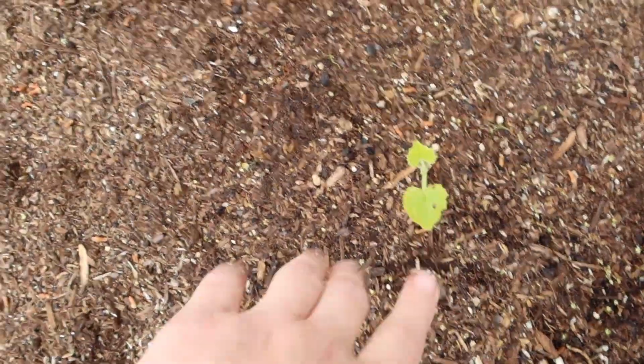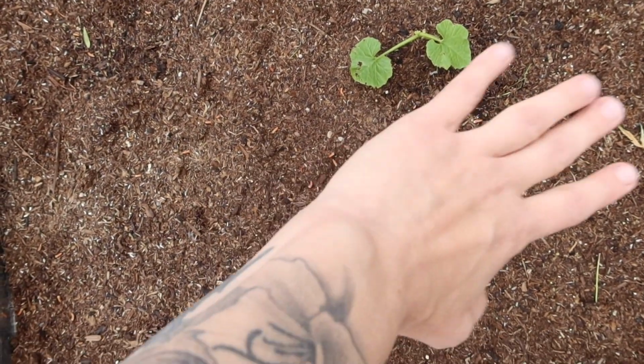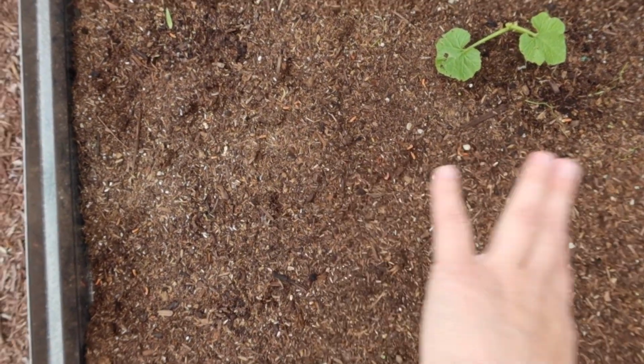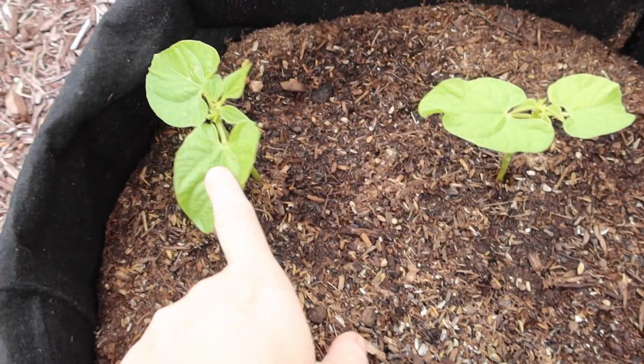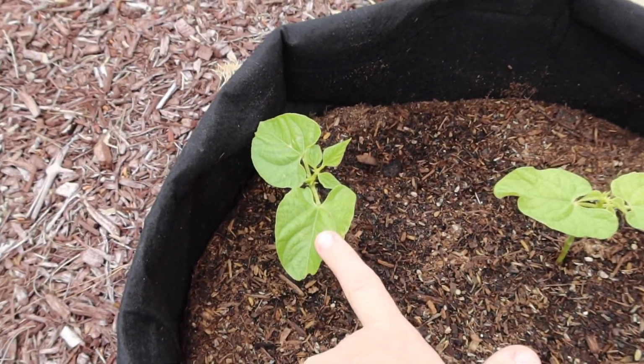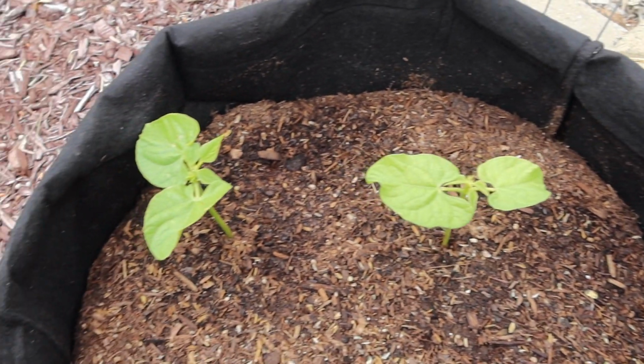And then these as well, I'm at a loss. I'm done. Maybe I'll buy a new zucchini plant and just try and transplant that one and see how that one does. And then we'll definitely see if this ends up sprouting. Ever since I transplanted the beans though, they're doing great. This one's actually been thriving since I put it in this pot. It's got new leaves on it. This one's looking good, so I'm happy about that.